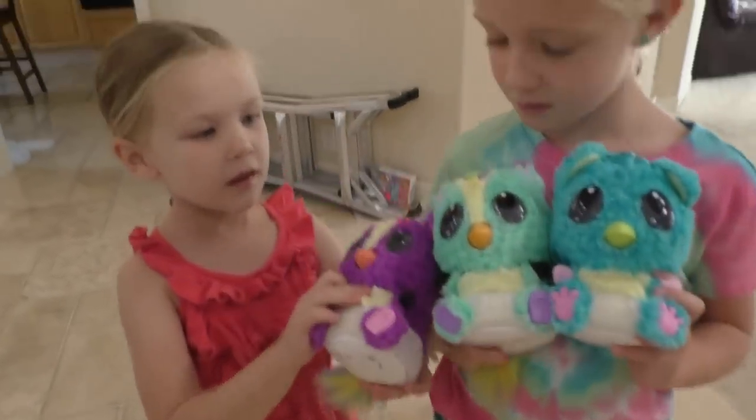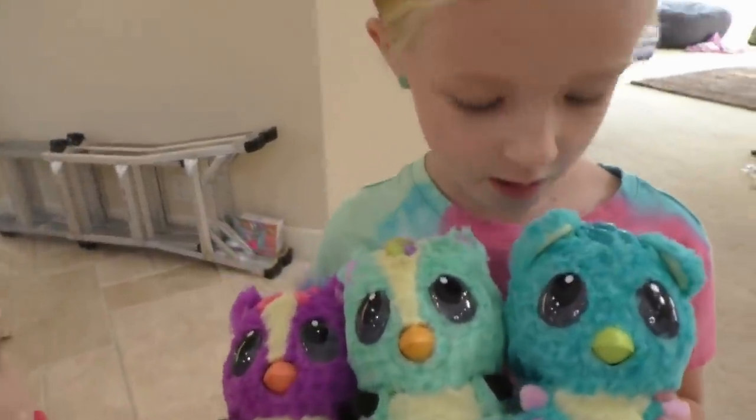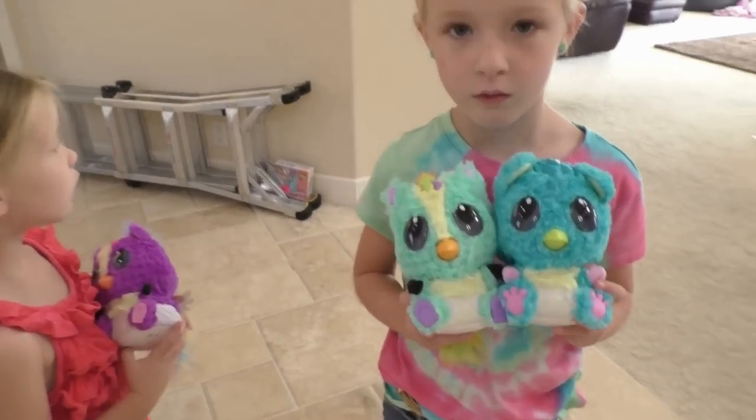Okay, did you get them all? Yes. Okay, so these are the HatchiBabies. We got two Ponuts, and then we got one Tree. Okay, wait, where's the Foxfin? Nah, we don't have one. Well, can you ask these guys where they're at?